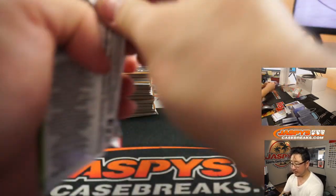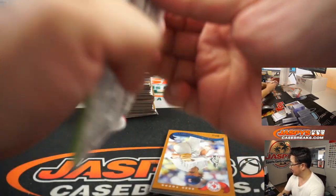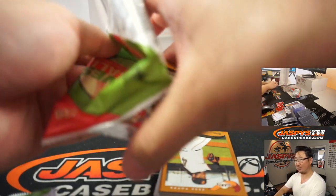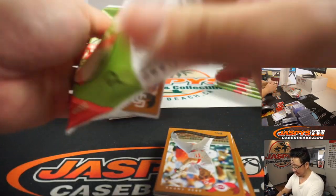The next half of this box. Jazz are just doing whatever they want. Jordan Clarkson, 26 points. Still like 8 minutes left in this game. 9.5 minutes left in this game.